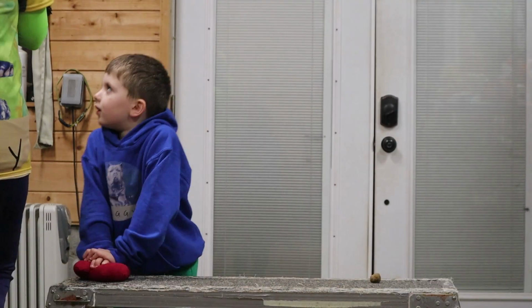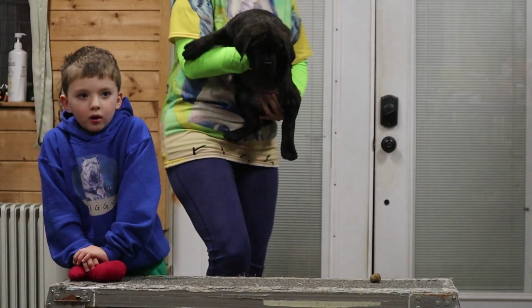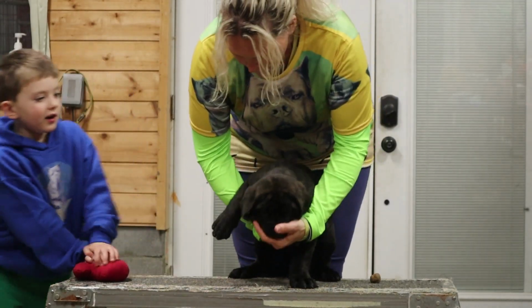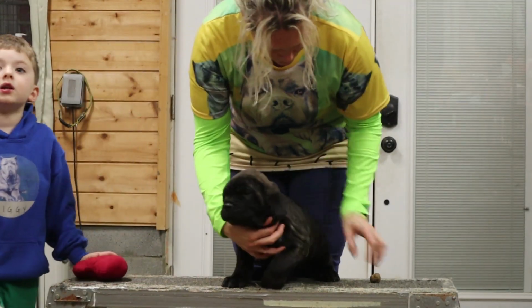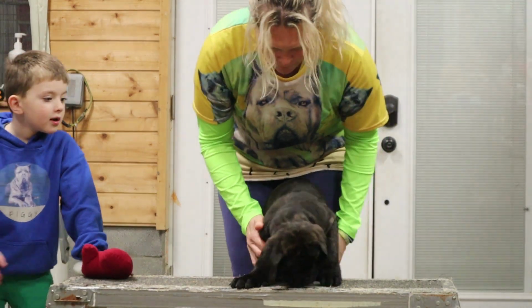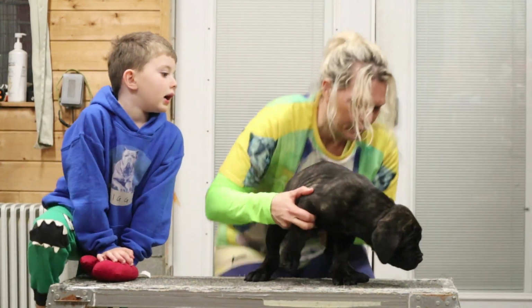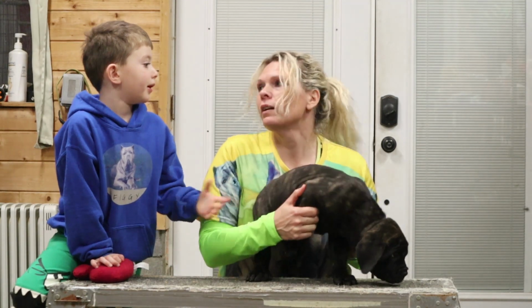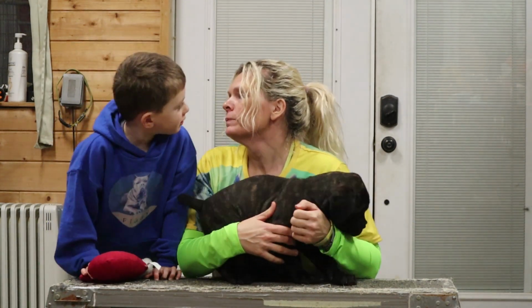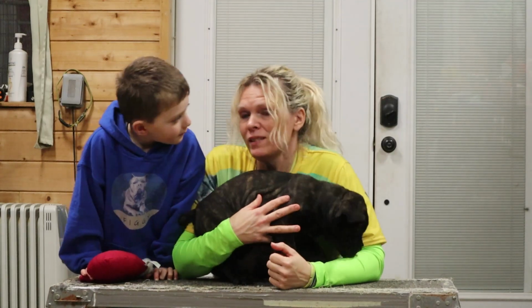Good job. Okay, what do we have now? Who's this one? What color is this? Do you know, Aiden? It's colored like Nora. And Nora is a brindle. And this is a brindle too. It is a brindle also. They're twins? They could be twins.